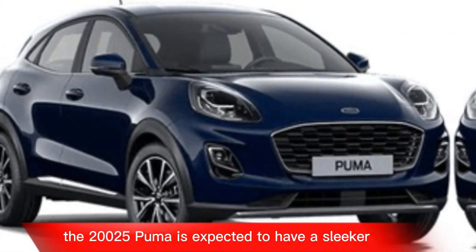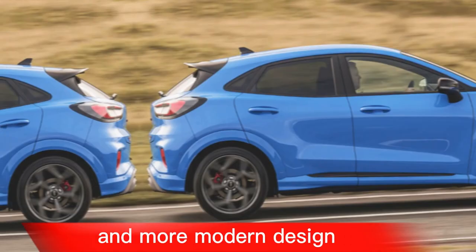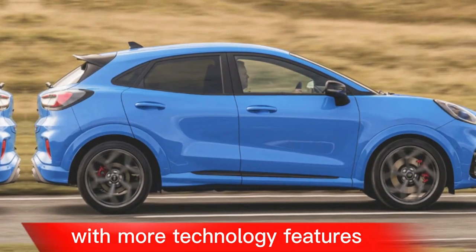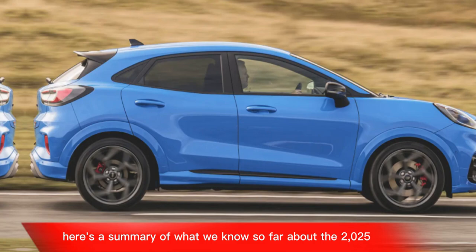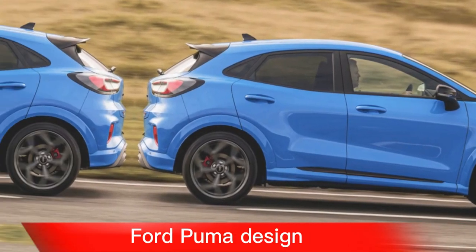The 2025 Puma is expected to have a sleeker and more modern design, as well as an updated interior with more technology features. Here's a summary of what we know so far about the 2025 Ford Puma.